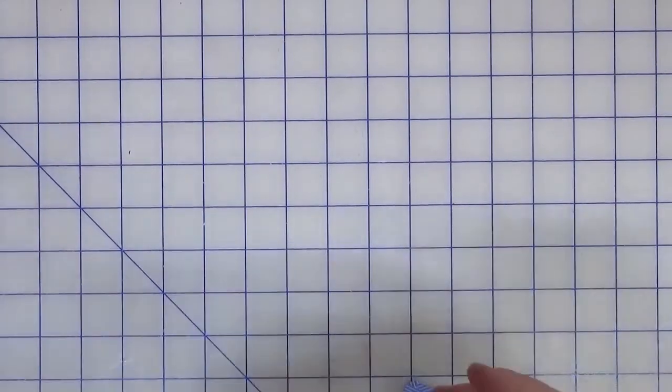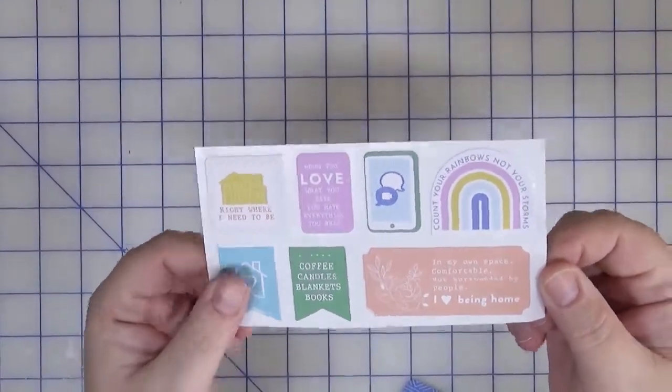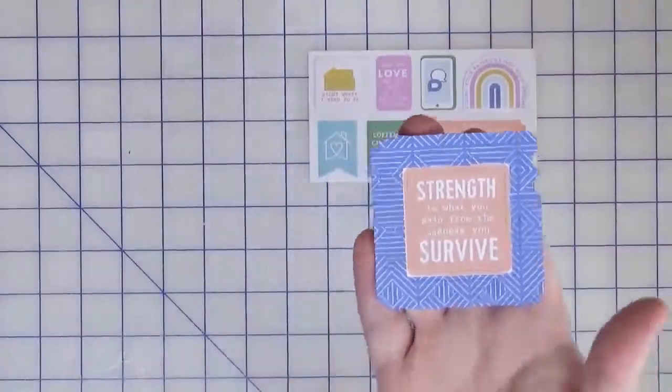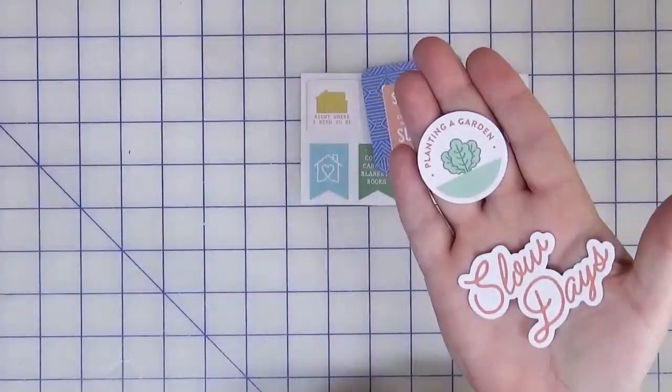The second collection we received is from Pink Fresh Studio, Let's Stay Home. We received some of the stickers, and this is really in keeping, I guess, with the idea that many of us are staying home because of COVID. Just some ephemera pieces.